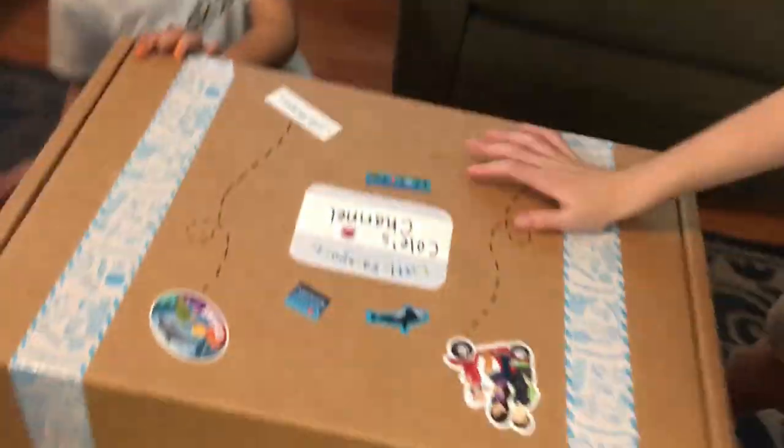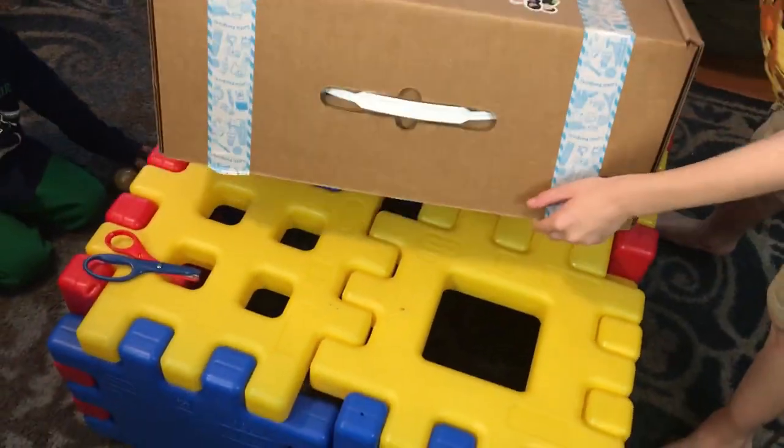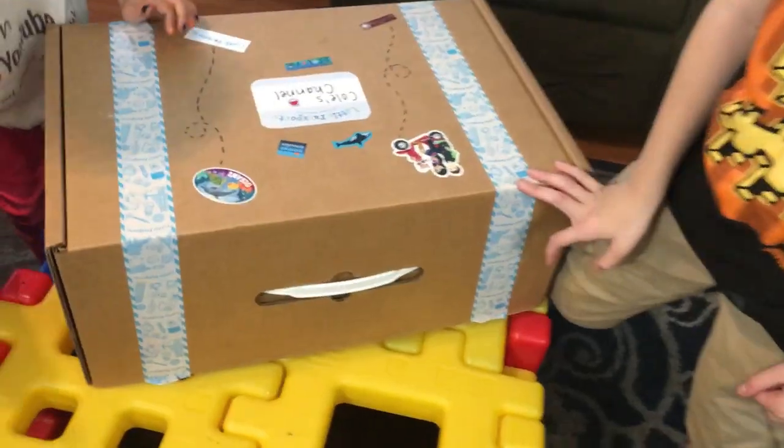Yeah, let's open it. Wait, how do you open a box full of tape? No, it doesn't have tape. So here's what you do. Over here, you just pull these up. No, you don't have to pull that.